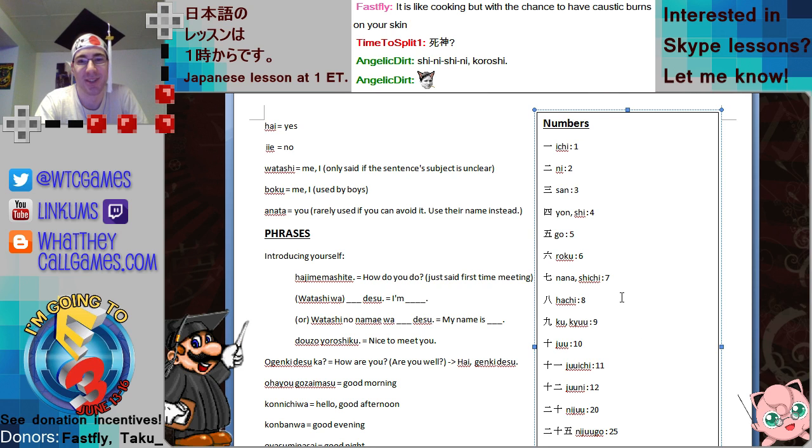So numbers, like I was saying, have different suffixes depending on what you're counting, which is more complicated than necessary. I don't know why it's like that, but it is. You can't just say there's ni of those, there's two. You would say ni something. You're counting small animals? That's nihiki. Two small animals. Counting books? Then you have to use satsu because of bound objects. So nisatsu, there's two books. Flat objects? Nimai. Two flat things, like CDs or paper. Or hon for cylindrical objects, like pencils. It's really obnoxious. There's a whole bunch of them.